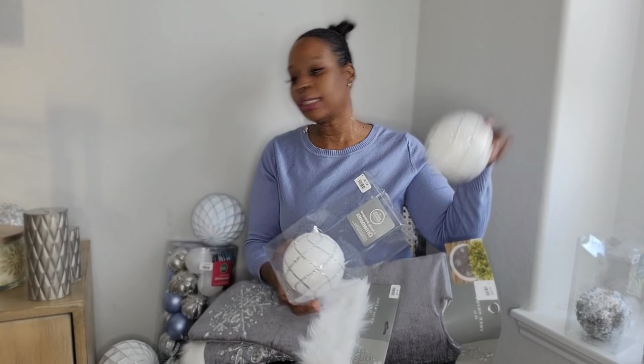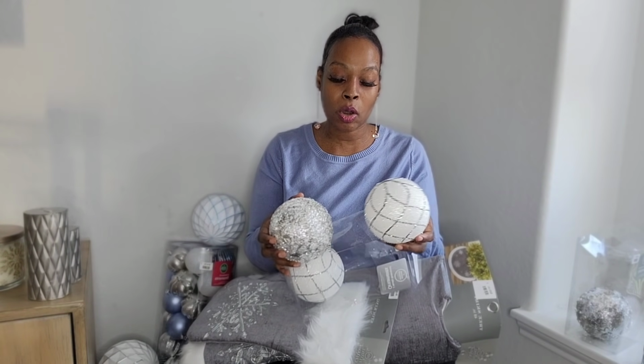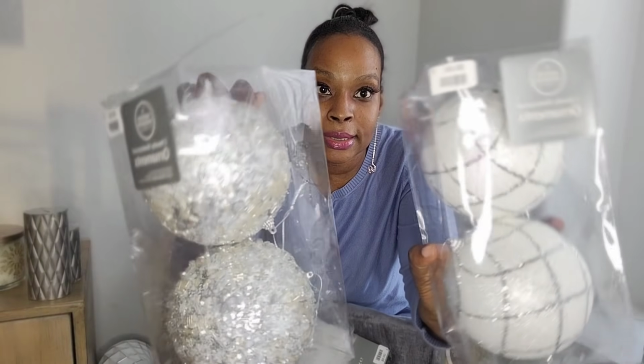So next I have these two novelty shatterproof ornaments, and they're a little redundant to everything else, but I like bigger ornaments because they make more of a statement. You don't have to buy a whole bunch. So if you're doing a Christmassy scene in one space in your home, these ornaments really make a statement. You don't have to buy too many pieces, right? See here, they're two different patterns. Okay, and $5.